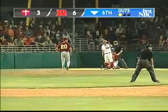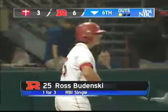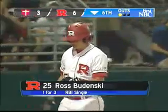There's a smash foul. Look out, Nick Monica. 1-1 the count. That's why you wear a helmet down there. Bodensky lined it foul. He singled home a run, 1 for 3 in the game.